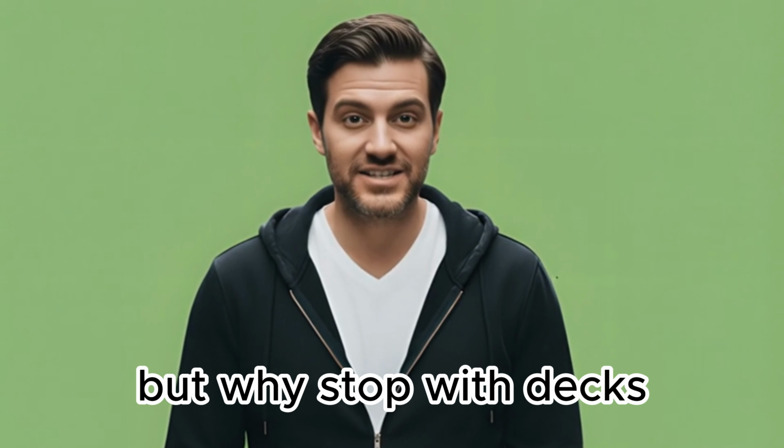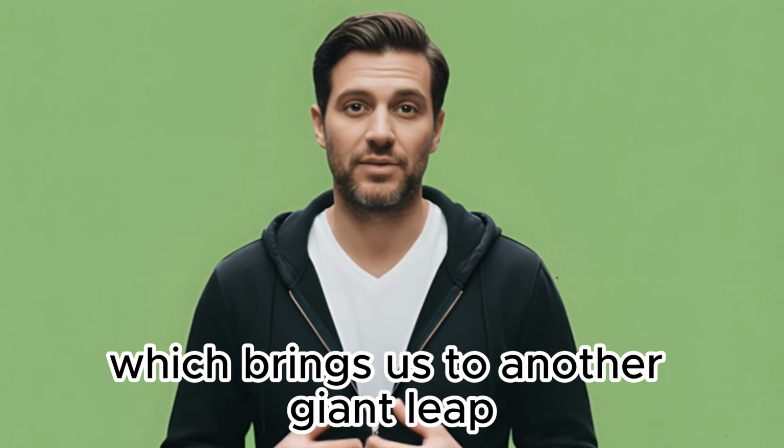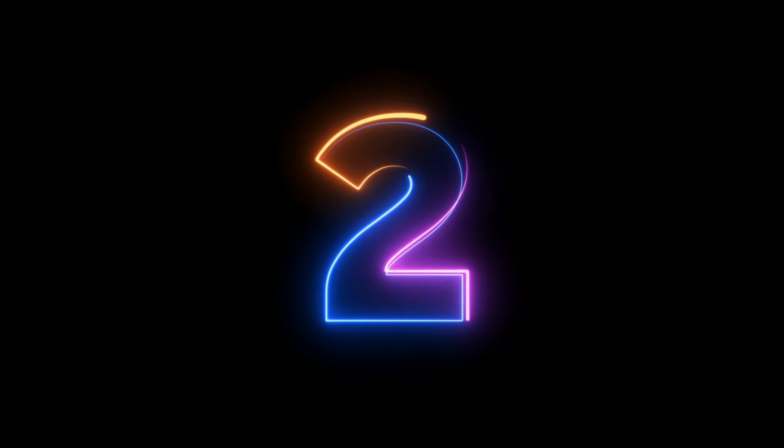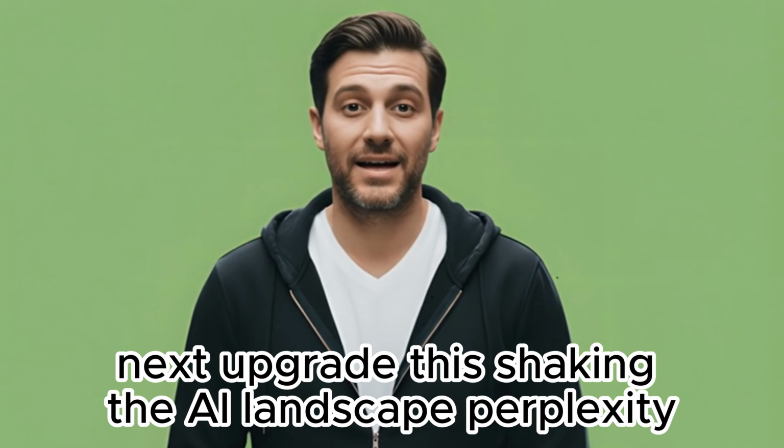But why stop with decks? These updates fire up the AI race even more. Which brings us to another giant leap in productivity tools this week. Perplexity steps up slides, spreadsheets, presentations, and document generation. Next upgrade that's shaking the AI landscape.